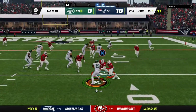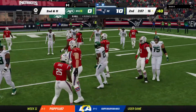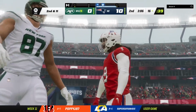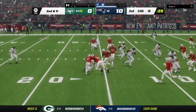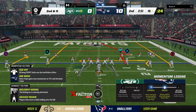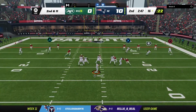On 1st and 10, it's Hall. And the second wave of tacklers is going to get him as they stop him behind the line. He'll lose a yard there, and it's 2nd and 11. I have a feeling they'll stay committed to running the football, especially on their early downs. They just haven't had a whole lot of success just yet. Maybe just a slight detour on what's been a strong drive. Here's 2nd and 11. Now it's Wilson.